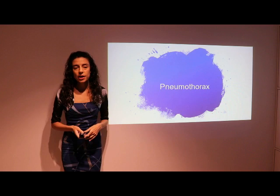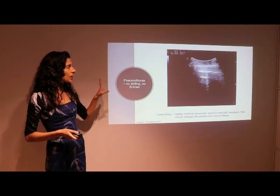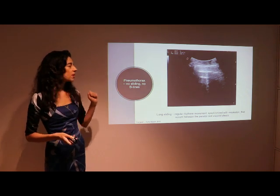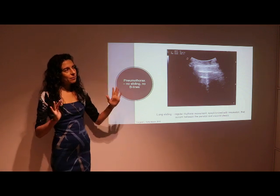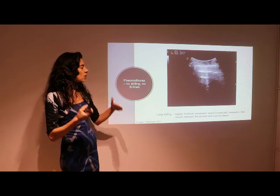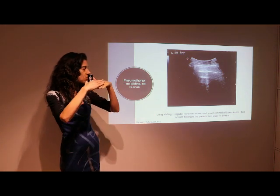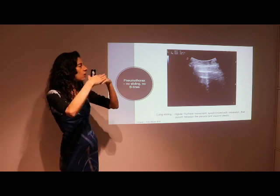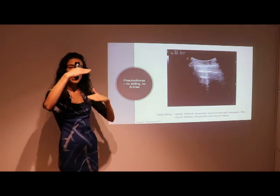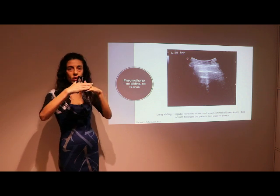And now, dear colleagues, we come to the pneumothorax. When we have pneumothorax, we have no lung sliding and no B lines. Let me get one step back and explain what this lung sliding is. This is the regular rhythmic movement synchronized with respiration that occurs between the parietal and the visceral pleura. When we have pneumothorax, this space is filled with air, so we don't have the apposition of the two pleural layers and we don't have the sliding.